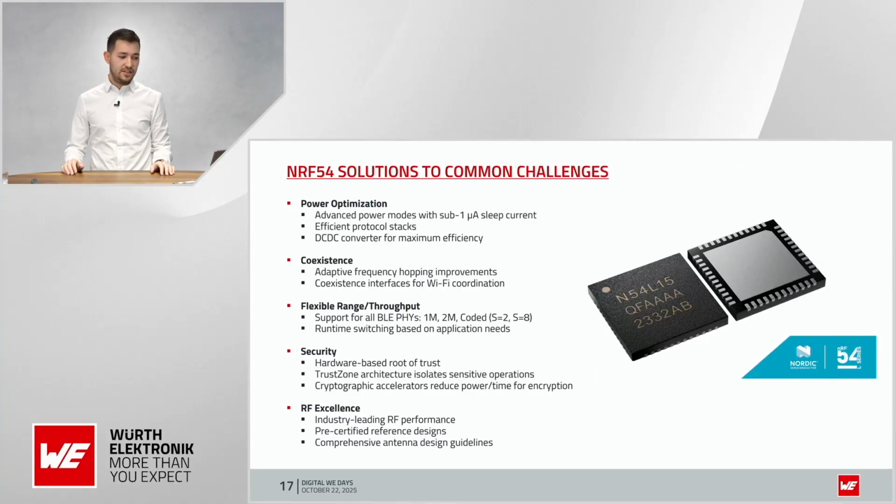Before, we talked about challenges, so let's just talk about how the nRF54 tackles these challenges. For power, it actually achieves sub-1 microamp current. I could actually measure a little less with some specific applications. For coexistence, there is smart frequency hopping implemented in this chip. For the range-throughput trade-off, all Bluetooth physical layers are supported: 1 megabit per second, 2 megabit per second, and the coded physical layers as well. For security, I mentioned a couple of features already: hardware-based root of trust, TrustZone architecture, and the cryptographic accelerators, enabling you to implement really secure applications with this chip.